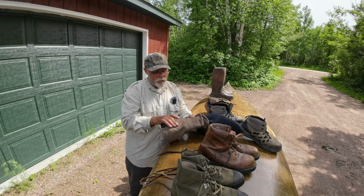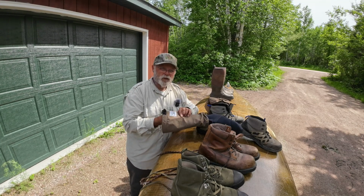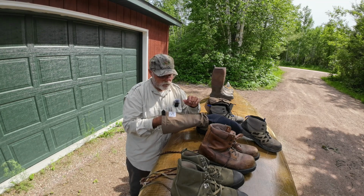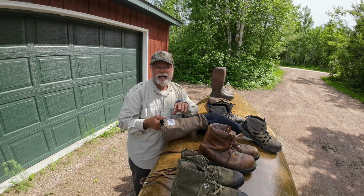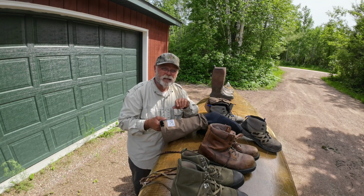Also, while these are flexible, which is nice, they also have the possibility of tearing if you happen to go through and catch them on a log or a stick as you're going across a portage. I've never had trouble with them. I've had them for a few years now. I've taken them on several trips. I've never had the problem with that. There are some people that have reported that, yes, they have had some problems with it, but I've yet to see it.